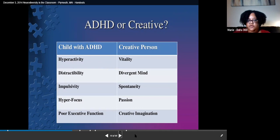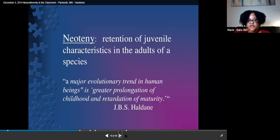Same with ADHD, right? There's a creative person versus a child with ADHD. So we can say they're creative, they're vital, or they have ADHD, they're hyperactive. You can say they're distractible, or again, divergent minded, same thing. If they're hyperfocused, they're passionate. So each one of these things we can begin to deal with.